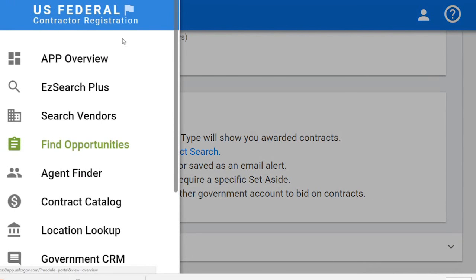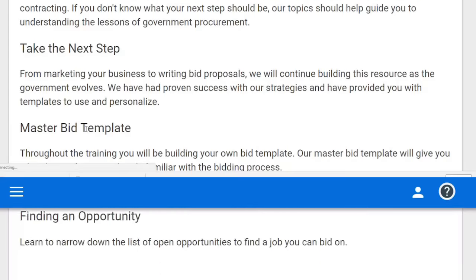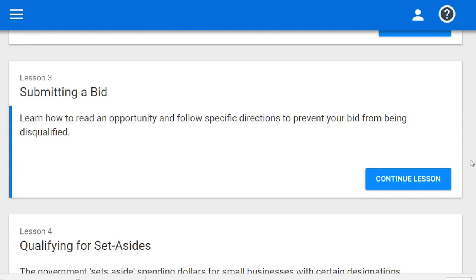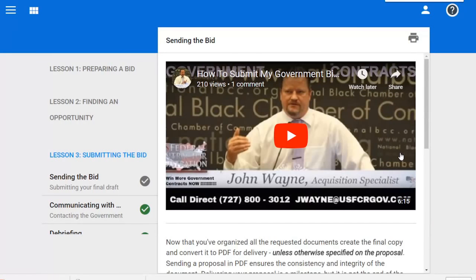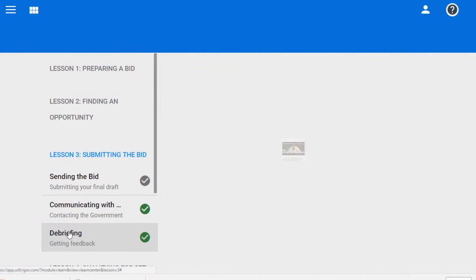Once you've completed a couple of these and you didn't win them, you're going to want to request a debriefing and find out why. You don't want to keep doing the same thing over and over and expecting different results. You want to be results oriented. You want to learn from each bid that you submit and not make those same mistakes in the future. And unlike the private, commercial, industrial, and a lot of state contracts, you legally have the right to request a debriefing and find out why they didn't hire you.